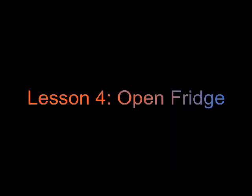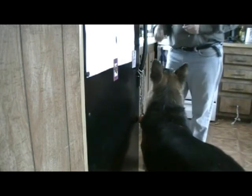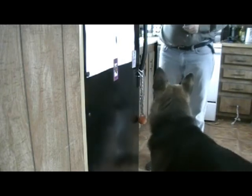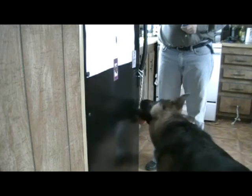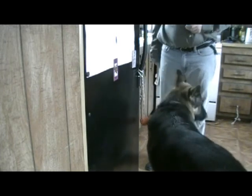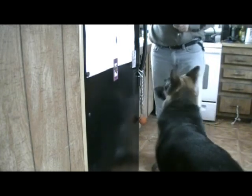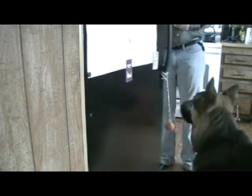All done. Lesson 4, open fridge. Again, pulling the rope has been paying, so he offers that again. I wait a second time for a harder pull. He thinks about that, takes the rope, and pulls the fridge open.